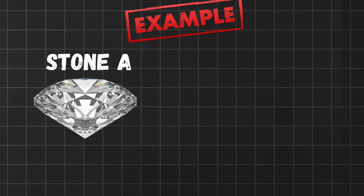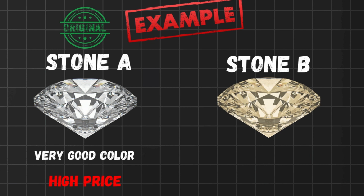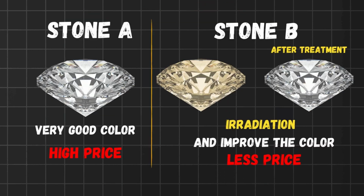For example, let's take stone A. Stone A is an original stone which has very good color, okay? Originally it has very bright color, very bright luster, it looks pure, it looks white, it looks crystal clear. And this stone will cost extremely high. But rather if we take stone B, the example is stone B. Stone B is going to have a yellowish tinted color, right? This is going to have a slightly dull tint to it. Now, if we take this for irradiation, we pay a little bit of money for this and then we irradiate the stone, improving the color. So once this has been done, the price of this is going to cost way less compared to the original stone which has very high color.